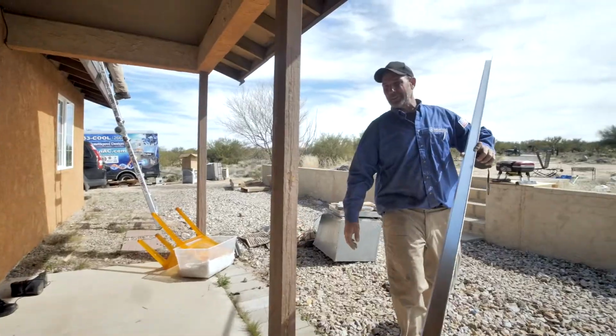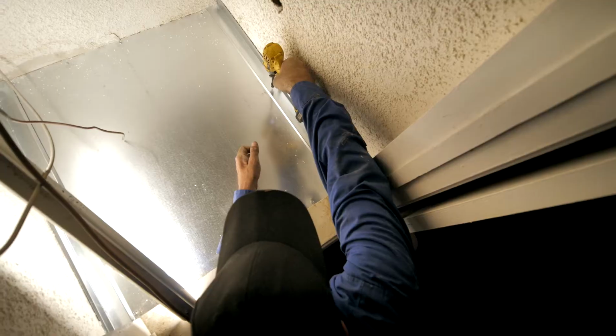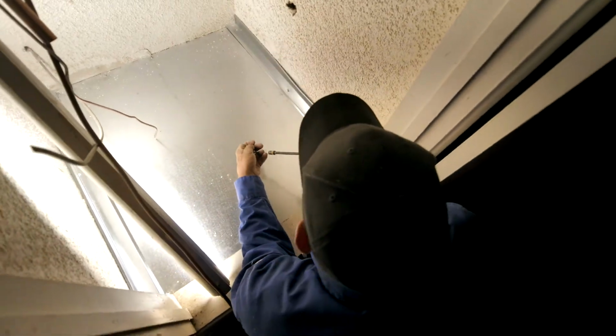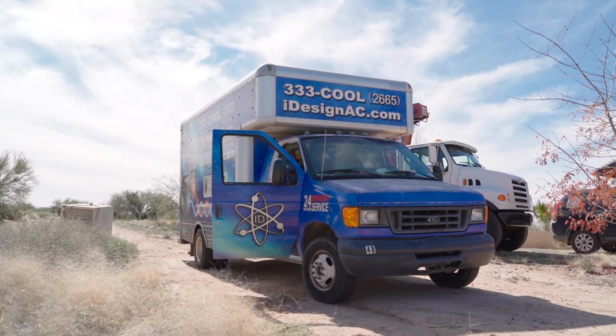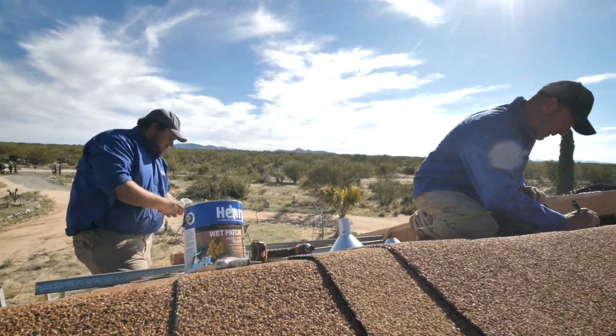In most cases, the return on investment for the SunTrac being added to your HVAC on a commercial building is 2 to 3 years. At Intelligent Design, we are the number one rated company in Southern Arizona with over 9,000 5-star customer reviews. And we're the only company that is allowed to sell the SunTrac branded equipment with the SunTrac panel.